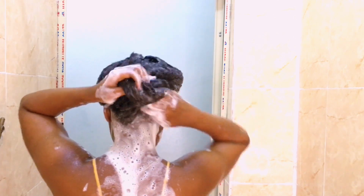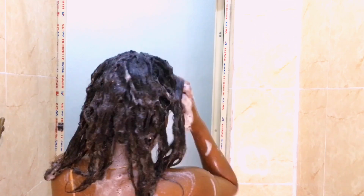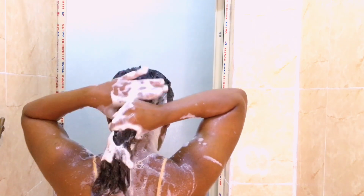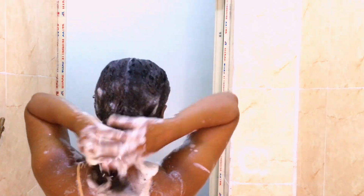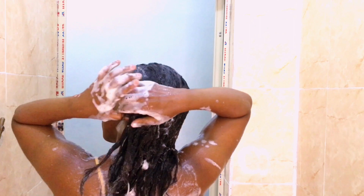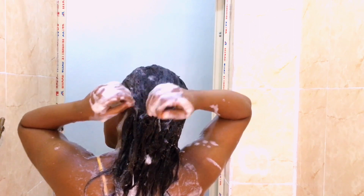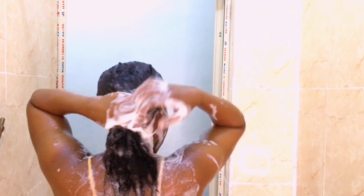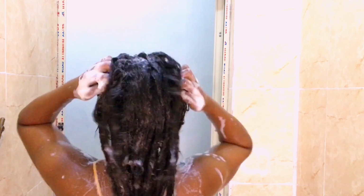So this shampoo straightens and protects the hair. It helps cleanse the hair and also detangle the hair. You'll notice I didn't comb my hair. I didn't detangle my hair before I started washing, and I didn't even bother detangling my hair at the end of the video because my hair was already properly detangled by the time I finished. So this shampoo is definitely a good hair shampoo.